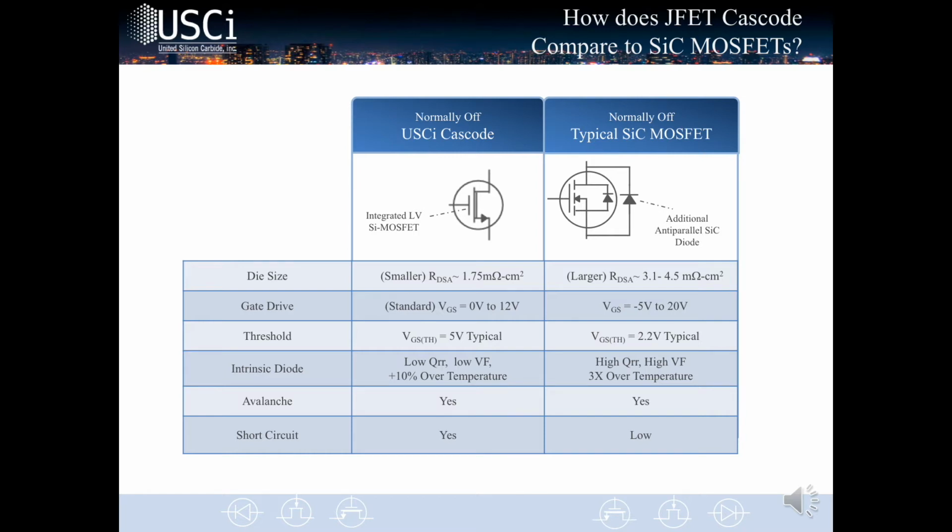You can see here a comparison of RDSA for 1200 volt silicon carbide JFETs compared to 1200 volt best in class MOSFETs. And because a silicon MOSFET is what controls the interface to the gate drive, you can use a wide range of gate drives, including the standard 0 to 12 volt that is common for MOSFET technology. But in contrast, most silicon carbide MOSFETs have to be driven with specialized drives from -5 to +15 or +20, and they're also low on the amount of overhead margin you have between the gate drive voltage and the peak voltages the device can sustain.